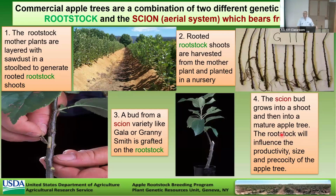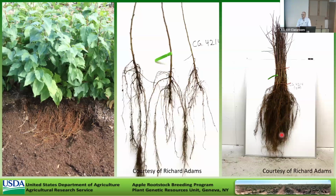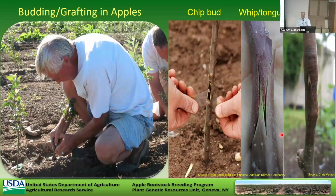So rootstocks, I hope all of you know what rootstocks are. We're just going to go very quickly. They are vegetatively propagated by stool bed or by some other methods, and this is what they look like when we harvest them. They have roots and a liner like that. They get sold in bundles like that. And then you take your favorite apple and you graft it onto the rootstock and you make trees.